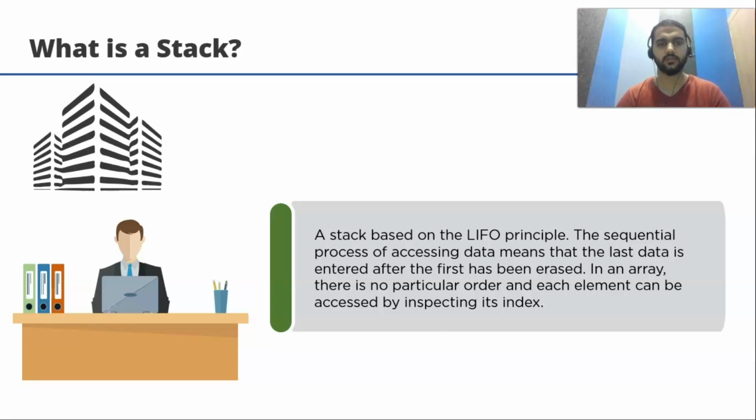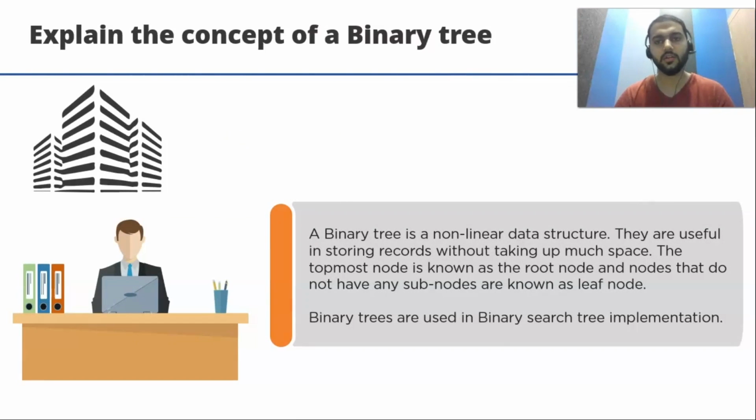Now let's move on to the next question. Explain the concept of a binary tree. So a binary tree is a non-linear data structure. Every node in the tree has left and right pointers along with the data. The topmost node is known as the root node. The nodes that have subnodes are called parent nodes and nodes that do not have any subnodes are known as leaf nodes. So binary trees are used in binary search tree implementation. They are useful in storing records without taking up much space. So this was the concept of binary tree.